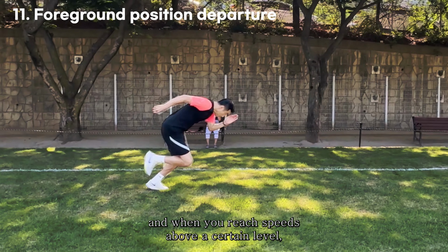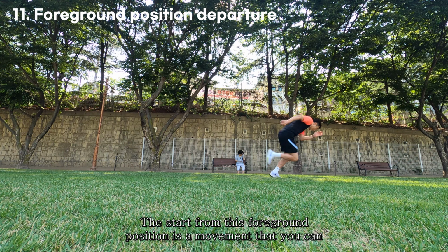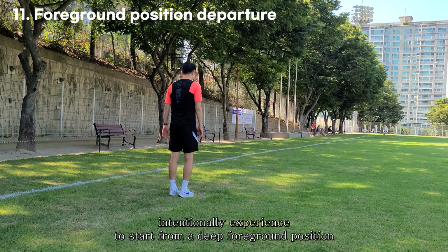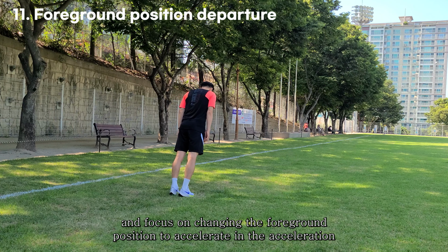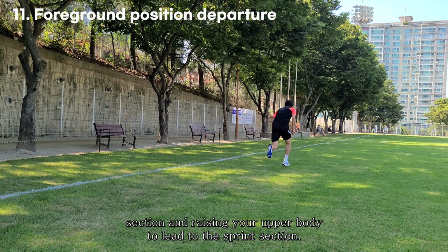When you reach speeds above a certain level, the forward lean of the body is almost gone and the upper body is set upright. The start from the forward-lean position is a movement where you can intentionally experience a start from a deep forward lean, and focus on turning that lean into acceleration in the acceleration section and raising your upper body to lead into the sprint section.